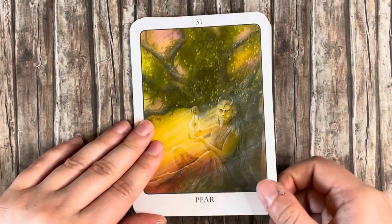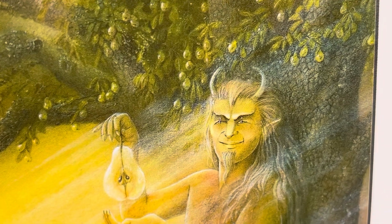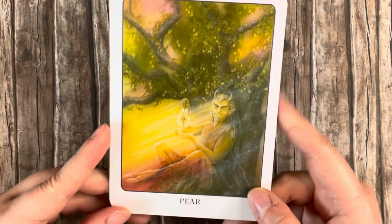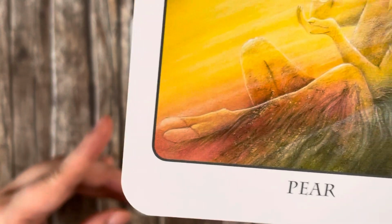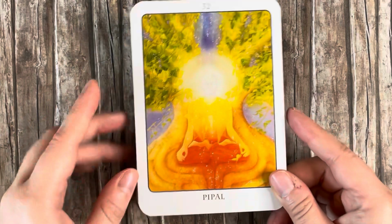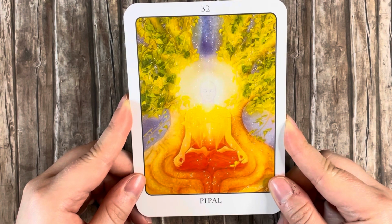Oh, look at this little devil holding up a little pear. Wow. I mean, that's clearly a faun. I don't know why I called him a devil. Probably just because of the horns. But, yeah. Really, really cool. I mean, we have the hooves here. So pretty. Pipal. That's really cool.